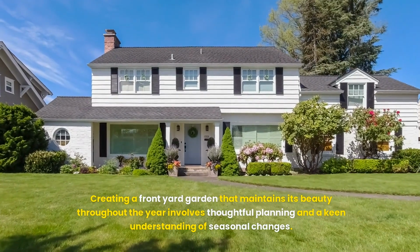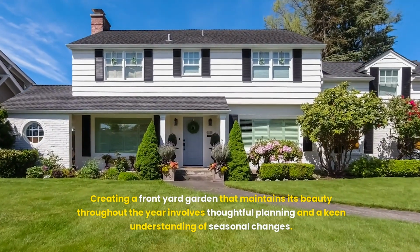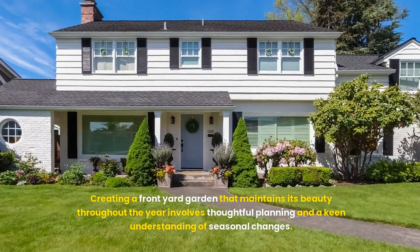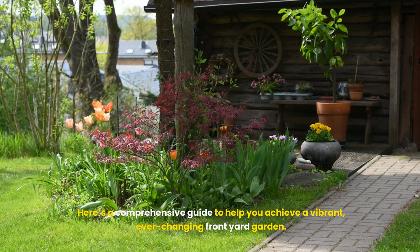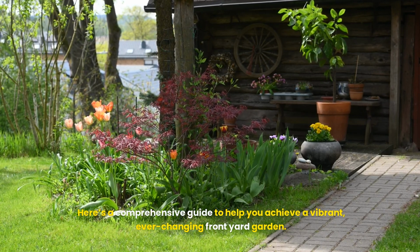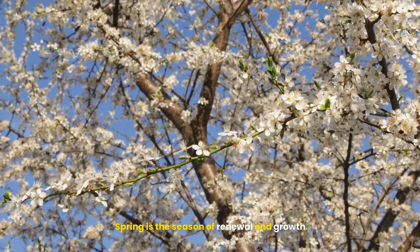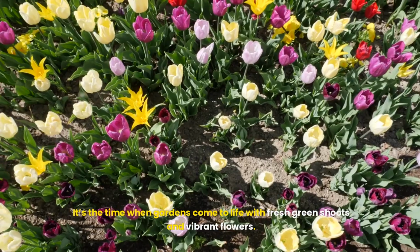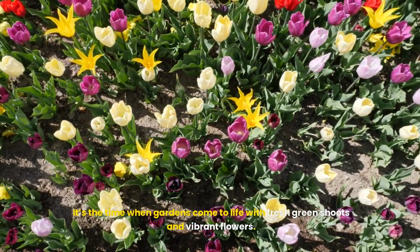Creating a front yard garden that maintains its beauty throughout the year involves thoughtful planning and a keen understanding of seasonal changes. Here's a comprehensive guide to help you achieve a vibrant, ever-changing front yard garden. Spring: the awakening. Spring is the season of renewal and growth. It's the time when gardens come to life with fresh green shoots and vibrant flowers.